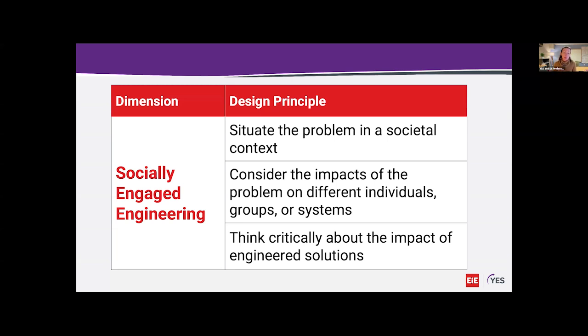We also, as we get into the upper grades, really want students to think about the impacts of maybe their solutions on individuals or groups or systems. And so we encourage kids to think about who is most impacted by some of these problems that we're trying to solve. And then finally, we always want kids to think critically about the impact of their engineered solutions. Does it work for everybody? Does it not? Is it impacting anybody in a way that maybe we didn't expect? So that's one of the other ways we want kids to really think about their engineering design in a social context.